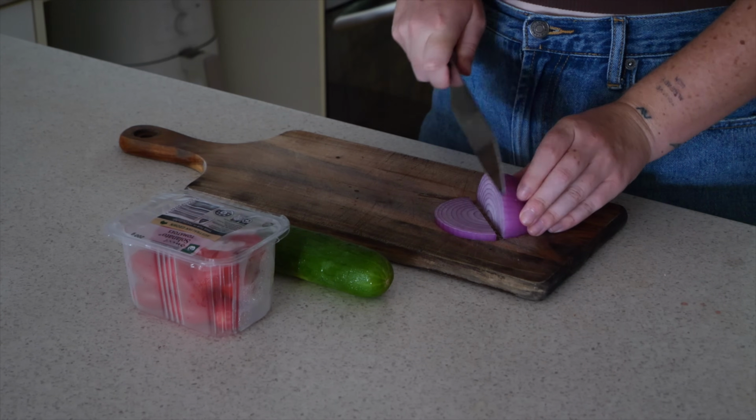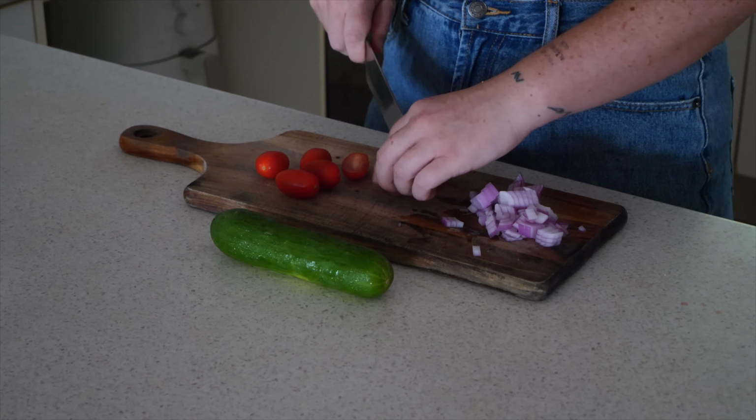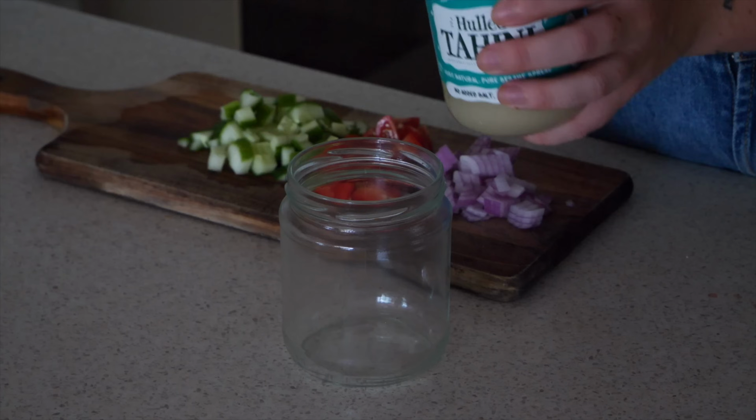Whilst that's all happening, I cut up some red onion. I dice it into chunks. I also cut up some cherry tomatoes, and you could use fresh tomatoes like regular sized tomatoes if you'd like to, as well as some cucumber.